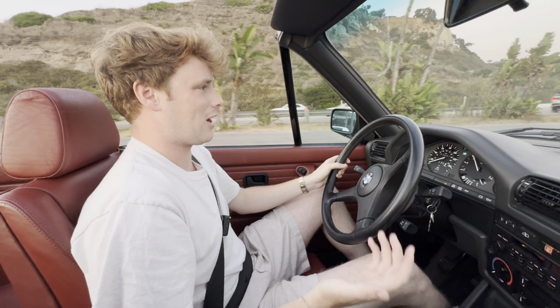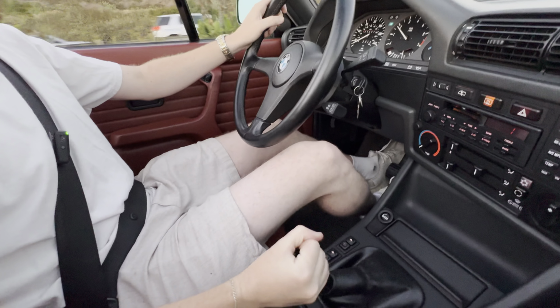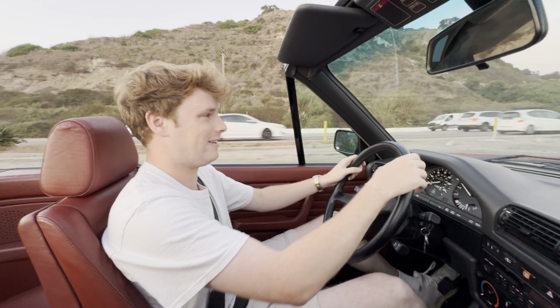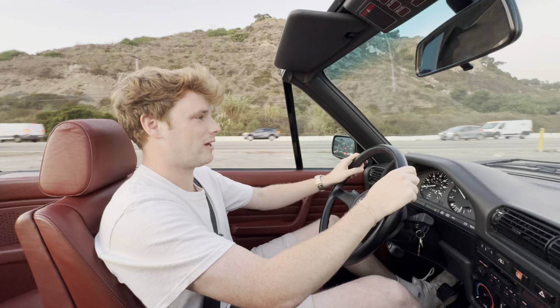So honestly, there's nothing like driving a manual. Now I get why people are so ecstatic about it. It really is honestly the best. It's just so fun. Driving an automatic is just kind of boring now.